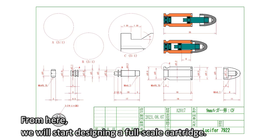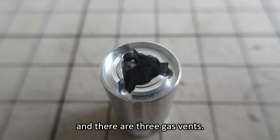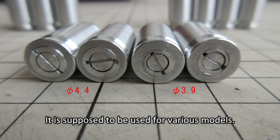From here, we will start designing a full-scale cartridge. The center fire method is adopted, and there are 3 gas vents. There are 2 types of primer outer diameter, Φ4.4 and Φ3.9. It is supposed to be used for various models.